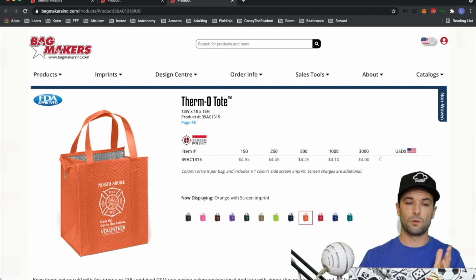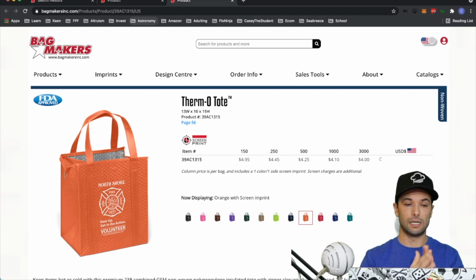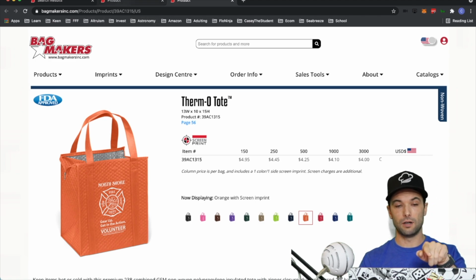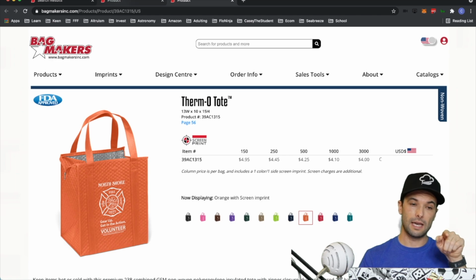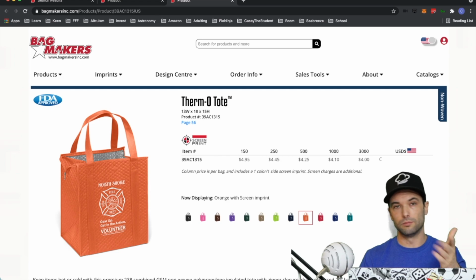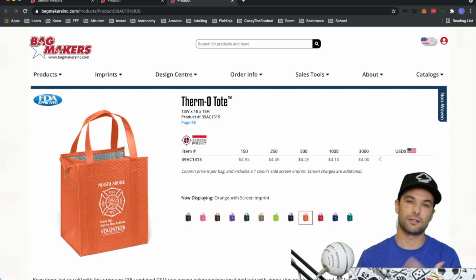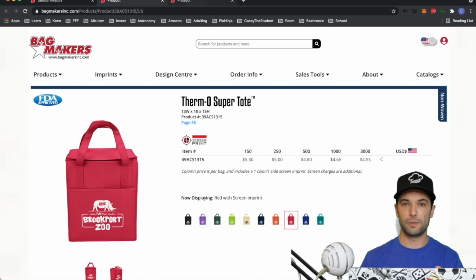Now, if it's someone who's ordering maybe like husband and wife, now we're going to double those. So now we've got 12 being delivered on Monday and 8 being delivered on Thursday. That's when we would probably do either a combination of a Thermo tote plus a super tote, or we'll just do 2 Thermo totes. It all depends on if they've got snacks and all these other things. But for the most part, we've been doing pretty well with the combination of both.